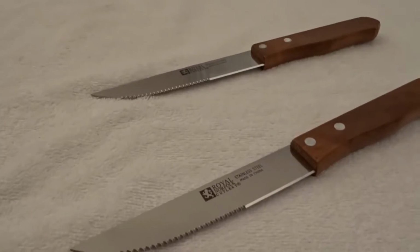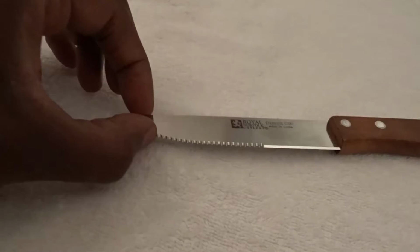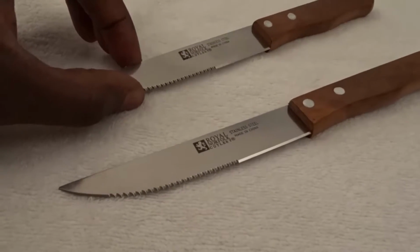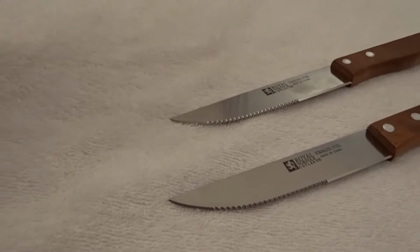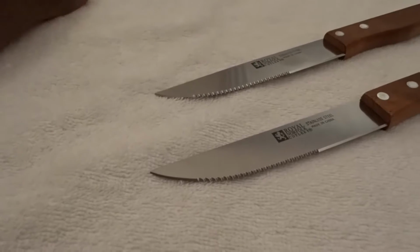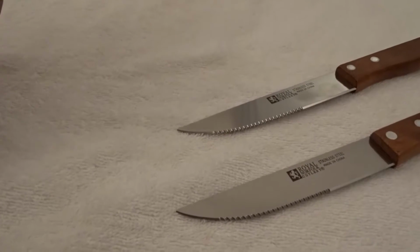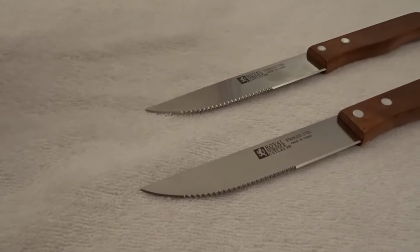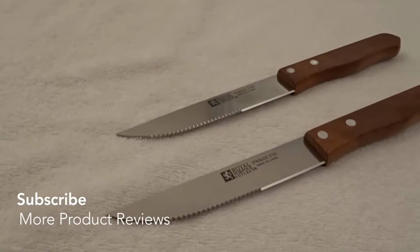Now, for a person like me that actually cooks a lot of meat, I barbecue a lot and I like to grill a lot, and a lot of times I do steaks. Steak is one of the main things I love to cook, and you need good utensils to really be able to enjoy your steak. I know you're supposed to cook the steak well enough to not have it be real tough, but no matter what, you need a good sharp steak knife to cut those nice thin slices that you want to enjoy.